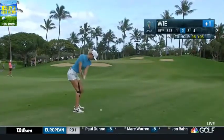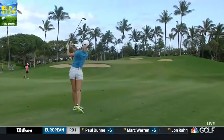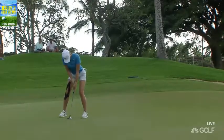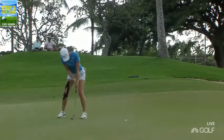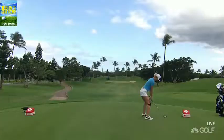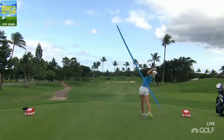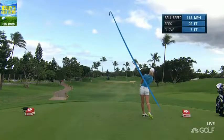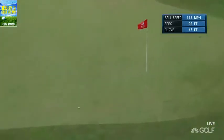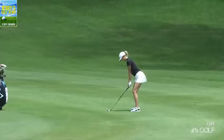Yep, pretty good lie. Giving that one a little more air. Oh, that's a beauty. Could have fooled me, but not her. She did just that, didn't hit the low, low one. This one on a great save. Line if it carries the bunker. Save. Michelle Wee.